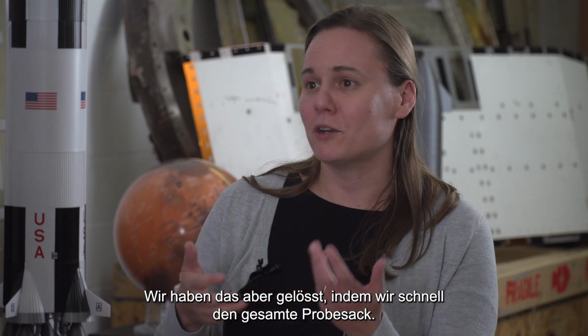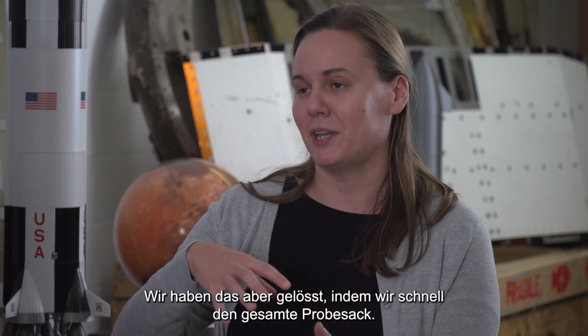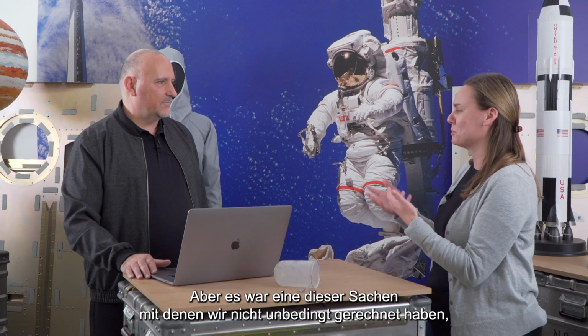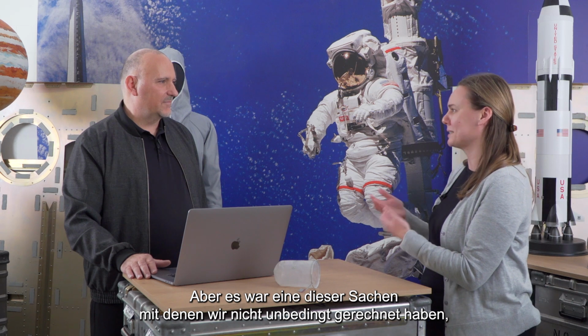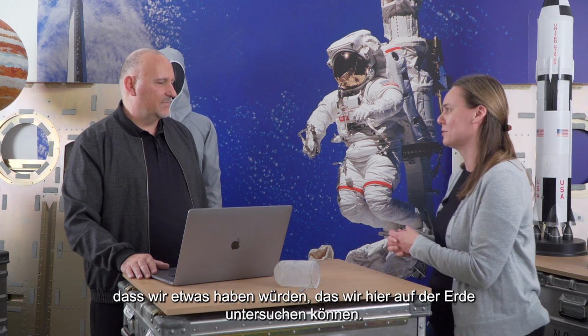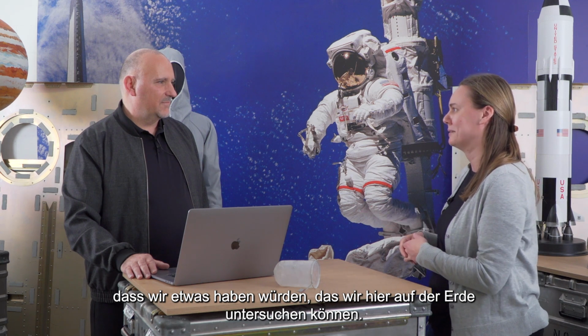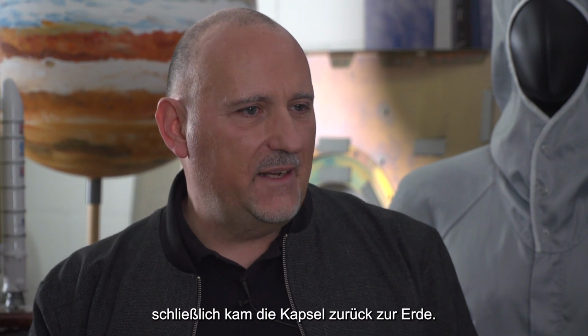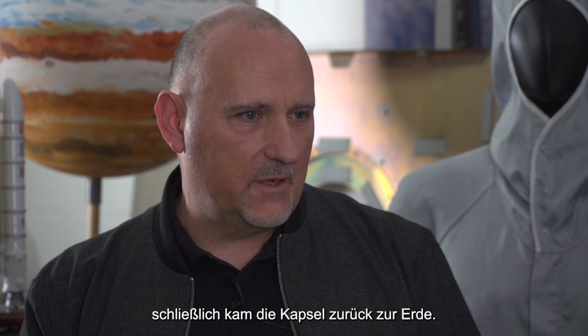So we overcame that by quickly putting the entire sampler head safe in its canister and then closing the sample return capsule. But it was one of those things that we weren't necessarily expecting, but we were then hopeful we'd saved enough material inside that we would have something to look at here on Earth. So not that easy, and sometimes some sweat. Some surprises, yes. But finally the capsule came back to Earth.